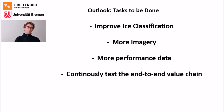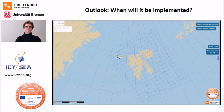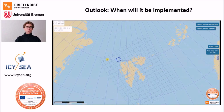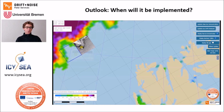One platform where this could be visualized, I have a suggestion. It's called ICC. That's a platform we are producing at the moment. It will be available from November onwards. First only for Svalbard, but in the beginning it's definitely free to use for you. This is already a kind of Google Maps for the Arctic. You can zoom in, you can update sea ice concentration, you can get low resolution Sentinel-1 images via a low bandwidth internet connection. You can display the animation, and even forecasts can be displayed in there.